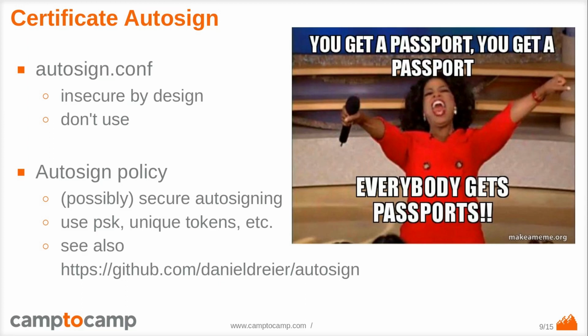Autosign scripts are rather easy to write, and they usually make use of the CSR challengePassword attribute to pass a secret value, such as a pre-shared key, for example.